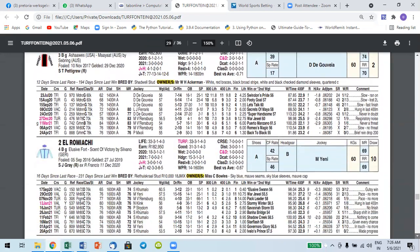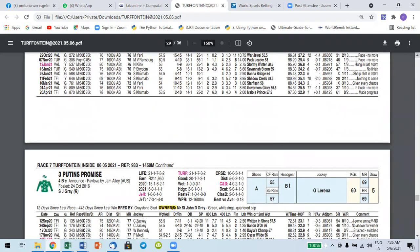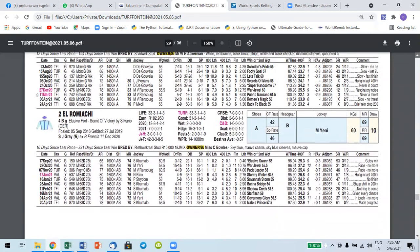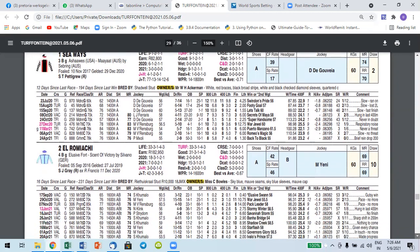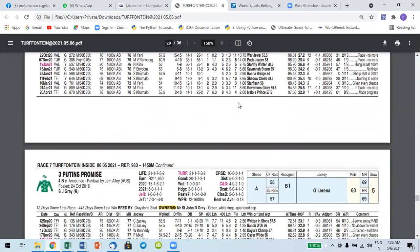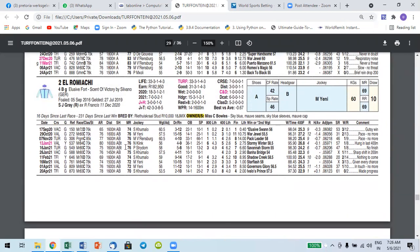Now, here in this race, my first selection is the number 2 horse, El Romanzi. Now, he's a little bit out here on the weights against horses like number 1, Seaways, and a few other horses, but he has run against some decent opposition, and I think Muzieni is going to try his level best with this horse. Certainly, it's not a sure bet.